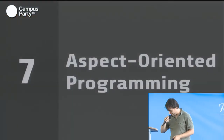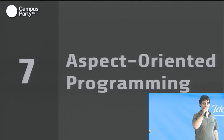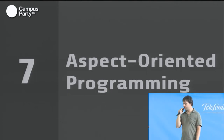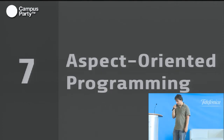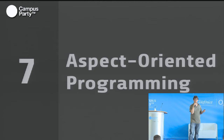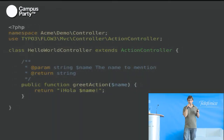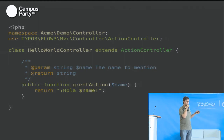Well, number 7. Aspect-oriented programming. That is usually a topic for 2 days. I tried to do that in 2.5 minutes now. So aspect-oriented programming is something known in Java and some other programming languages. It allows you to modify the behavior of code without touching the actual code.